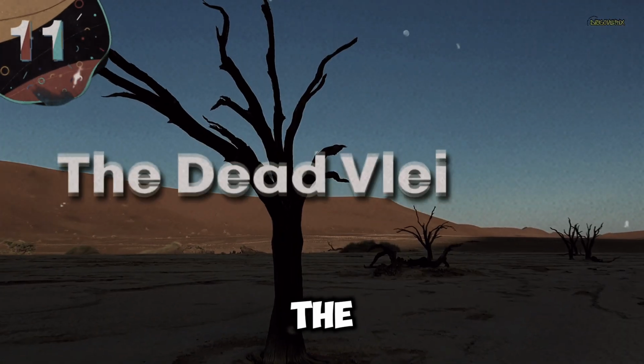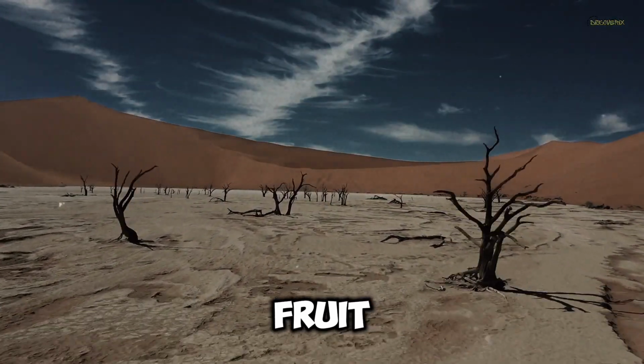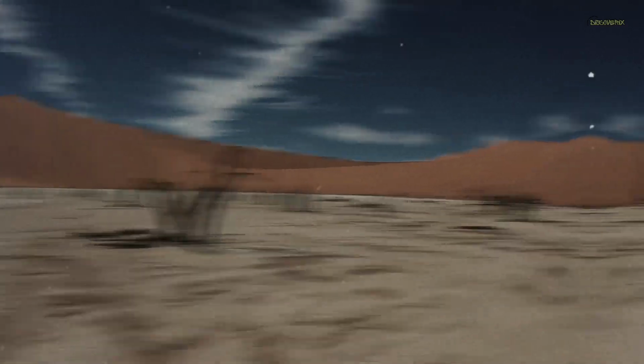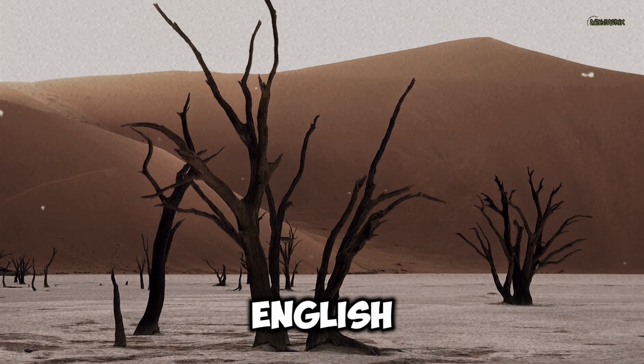Number 11. The Deadvlei Tree. While they may not bear leaves or fruit, deadvlei trees look incredible in a very unique way. Coming from part of the Namib Desert known as the Deadvlei, or Dead Marsh in English, the area was at one time very alive.